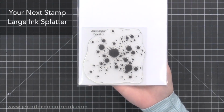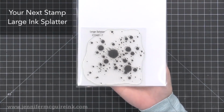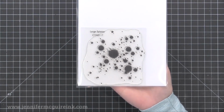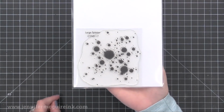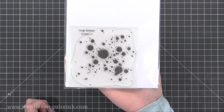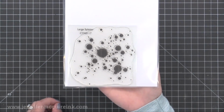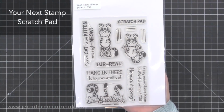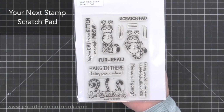Now this one is just fun and great for those of us, like me, who have control issues. I love the look of ink splatter. However, I like to control it, and this is perfect for that. You can stamp and maybe heat emboss this on the backdrop of a card. This is from Your Next Stamp, and they have a variety of splatter stamps like this, but this one's definitely my favorite.